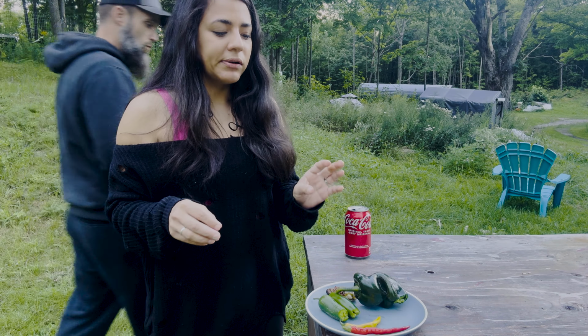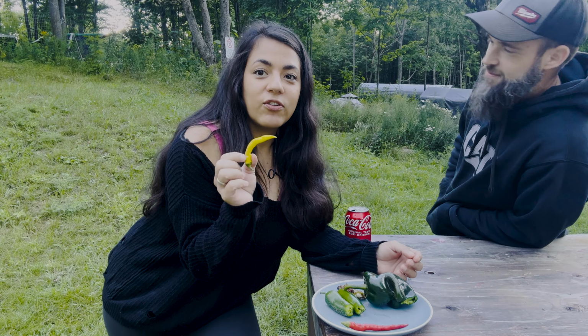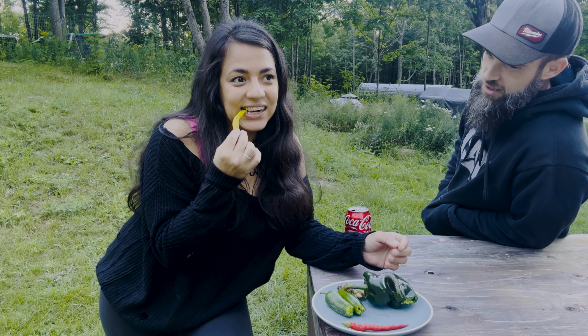Which one are we doing first, red or yellow? I don't know. Do you want to do Deadpool or Wolverine first? Oh! Bam, bam, bam! Wolverine first? Yeah. Okay. Don't eat the seeds if you can, just eat the edge. Okay. Before we know how spicy these are.